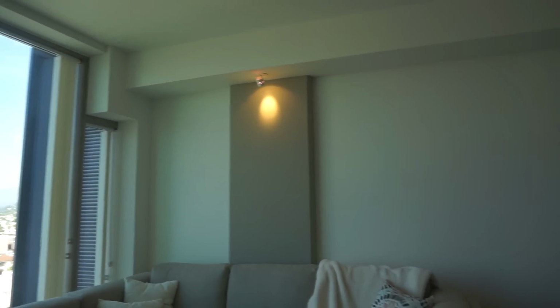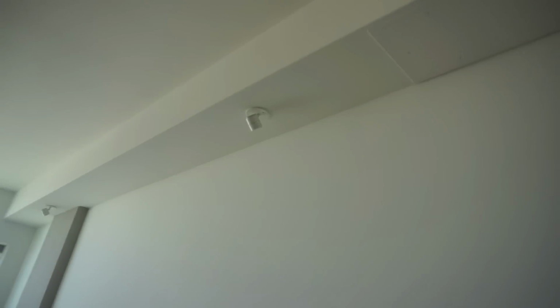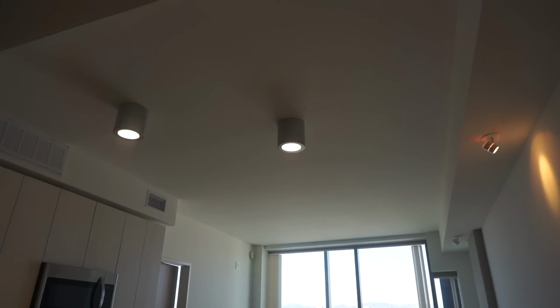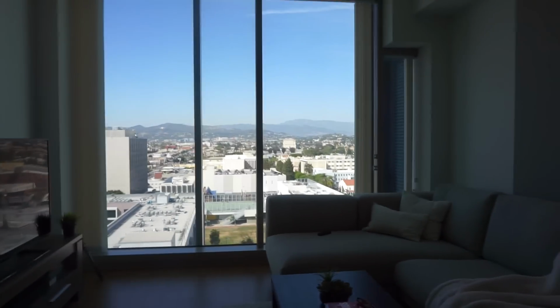Oh, and my last favorite thing is I have these cute spot lightings. Obviously when it's darker, this lights up the entire sofa area, but I have that little spotlight. And then over here it's all spotlighting as well, which really makes for nice lighting, in my opinion. Oh, there we go. And it's under the cabinets and stuff too. But there's so much natural light in here, I don't ever really need them on until nighttime.